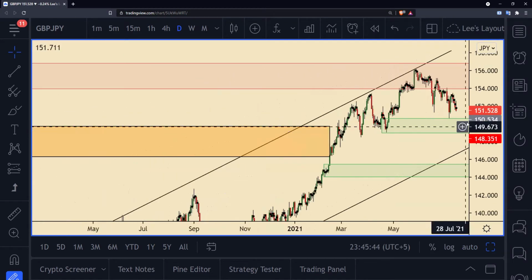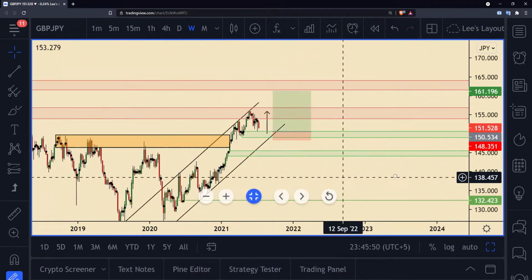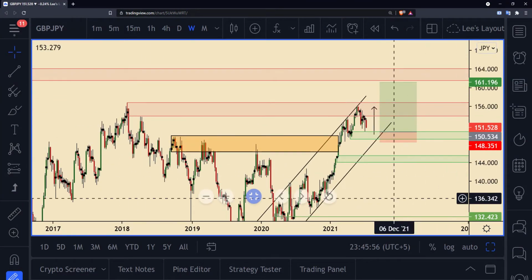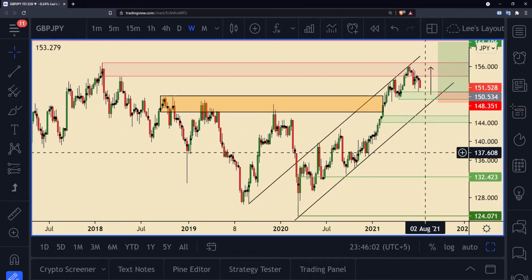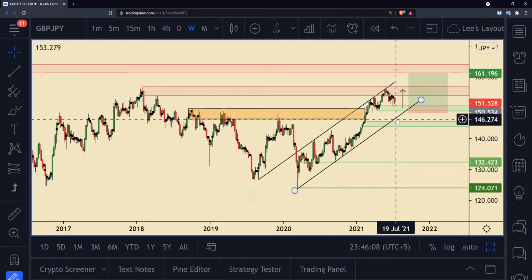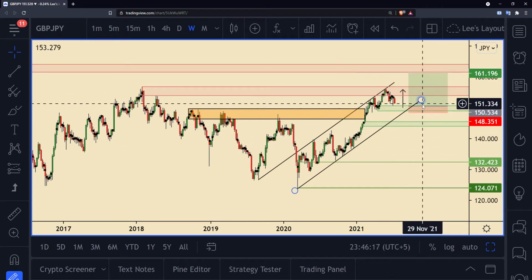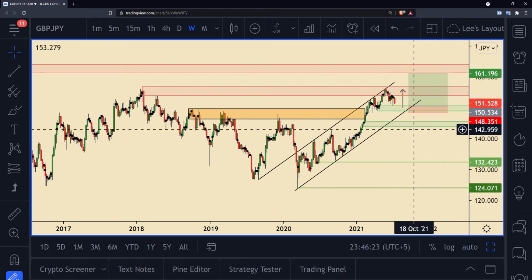Let's have a look at the weekly. As you can see, that supply zone that we recently collected, price has moved down since then. But I think long term we will be going back up at least to this supply zone here. So I think price is just moving back down to this demand area here before we see another push up. I gave this setup out last week, I think it was. So that's my long term buy for GJ from this demand area up to this supply zone here.